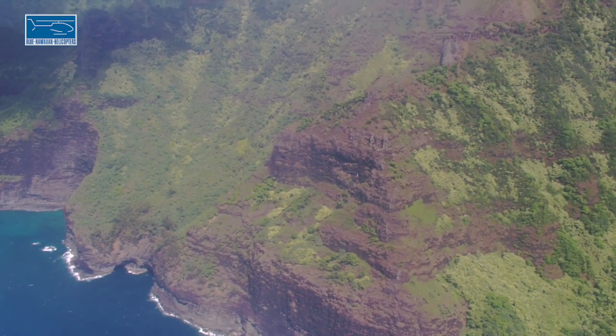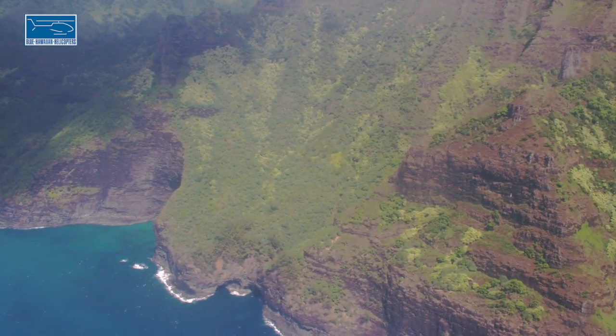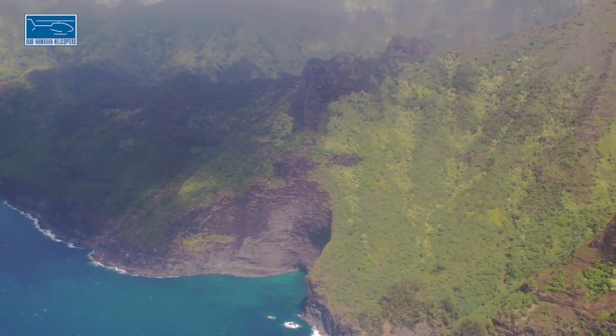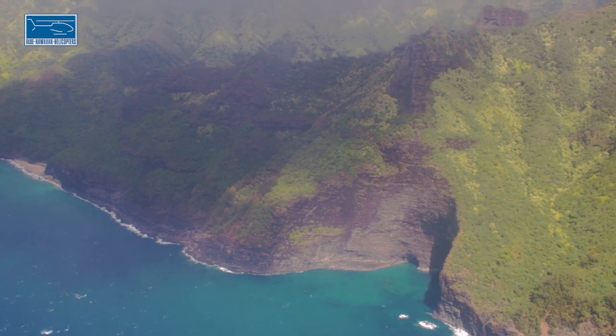One final beach here on the Napali out ahead of us. It's a lot smaller than the other two. This one's called Hanakapiai. The beaches from summer to winter here change a lot. That one in the winter months is gone. All the sand gets pulled off of it, and that's about as big as it gets in the summer.